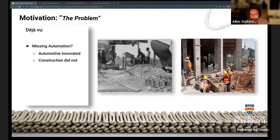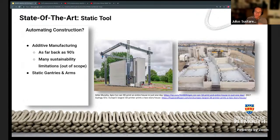So robotics and construction, autonomous construction, digital fabrication, these research areas in one way or another try to tackle this kind of missing automation problem. And something that you probably have seen out there on the internet that gets people's eyes sometimes are these additive manufacturing solutions applied at large scale to building construction. These systems originate almost as far back as the 90s. They're usually very large gantries or cranes, and they perform concrete 3D printing at incredibly large scales.